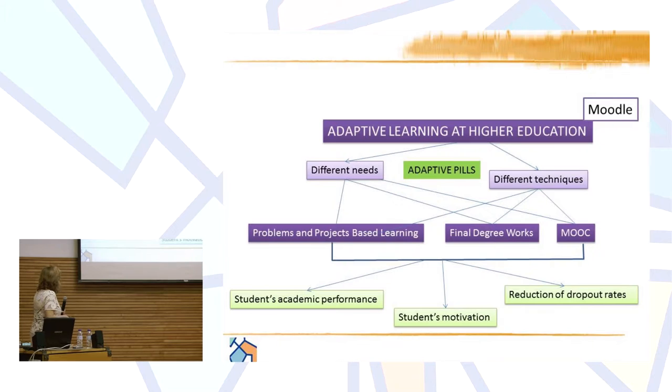In this sense, the experiences are divided into three themes. The first is problems and projects-based learning, which is the methodology used. The next experience is focused on the final degree works. And the last one is around massive open online courses. In these experiences, we have focused the results on students' academic performance, the improvement, the students' motivation, and the reduction of dropout rates in the courses.